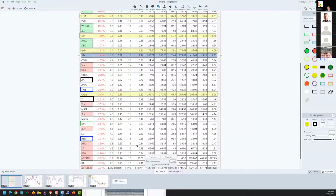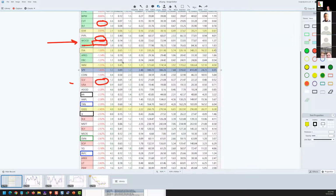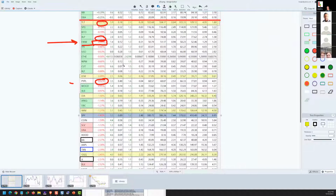All right, let's see how the sectors performed today. The S&P was down 1.4. The Qs were the worst at minus 2.5. The other indexes were a little better. The Russell 1.3, the Dow 1%, emerging markets 0.89, and treasuries basically flat.